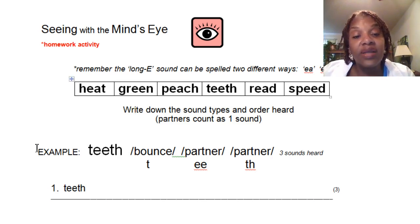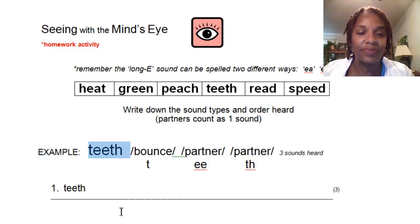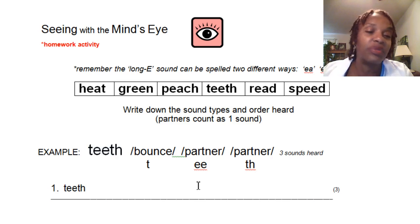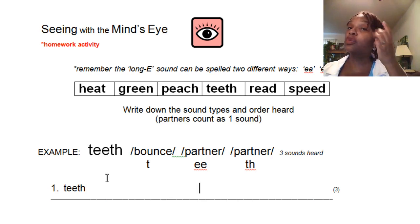Like, for example, here, the word teeth. Say the word teeth. How many sounds do you hear in teeth? I want you to look at it, right? Sneak a peek. Look at the word teeth. All right? Now, close your eyes. Teeth. Count the sounds. Keep your eyes closed. How many sounds do you hear? You hear t, ee, th. I hear 3 sounds. Do you hear 3 sounds? Open your eyes, all right? 3 sounds. Even though, look at this word. There's 1, 2, 3, 4, 5 letters in this word. 5 letters, but there's only 3 sounds.